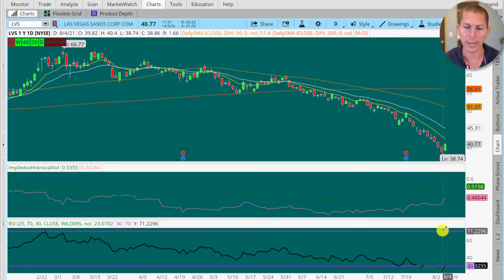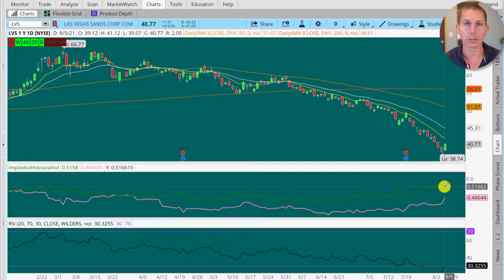So one of the things that we want to look at, or when I look at this one, is where's the opportunity? The opportunity for me is not to buy calls, because when you buy calls, you're getting long, but the volatility, which you can see here, is going to go lower here. So you have a lot of headwinds in front of you, and it doesn't make any sense. If you're going to get long, it's just better to buy the stock.